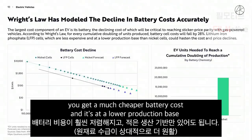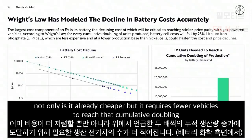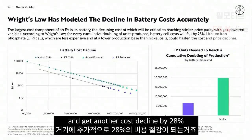But with the lithium iron phosphate cell, you get a much cheaper battery cost, and it's at a lower production base. And that's where we look at the chart on the right, and we see that by using lithium iron phosphate, not only is it already cheaper, but it requires fewer vehicles to reach that cumulative doubling and get another cost decline of 28%.